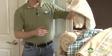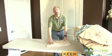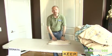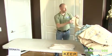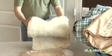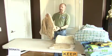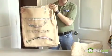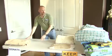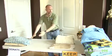Now, I do know that this, although he does not use it, his grandmother made it, and it's very special. So we're going to make sure that we find a space for this to be kept. Same with some of these other nice handmade items. However, I don't think he identified exactly what this is. Doesn't look like a bedspread to me. So that's a suggested donate, as well as this old quilt.